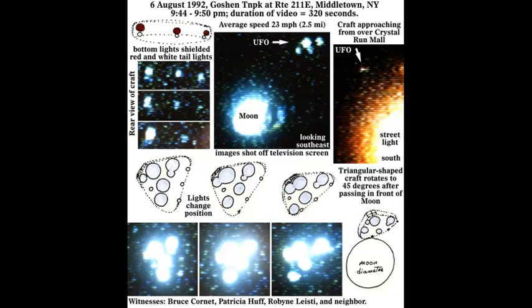It was slow for you? Yes. But at a distance, if it was a big craft, it would look very slow. Right. But it did look slow. Let me get out of the way here. One other thing about it.